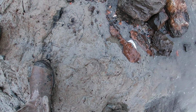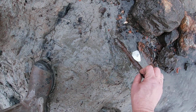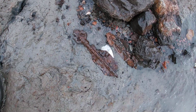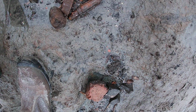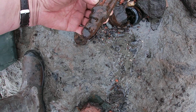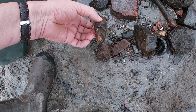So we go on, more mudlarking, low water. This is a nice iron piece. I think that will be the lock of a chimney, part of a stove. That looks strange.